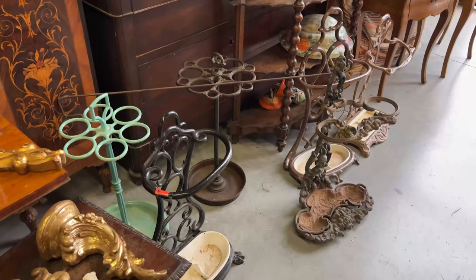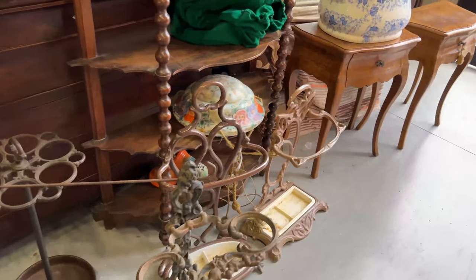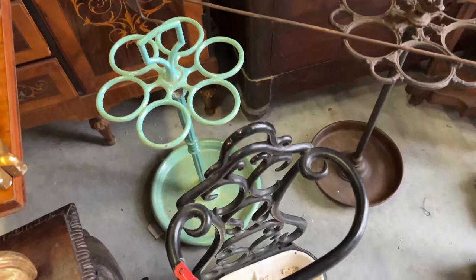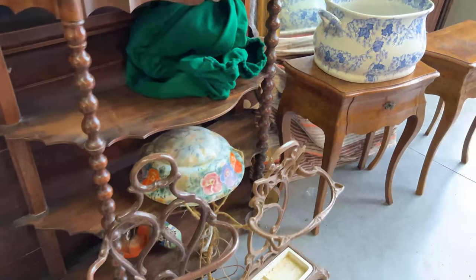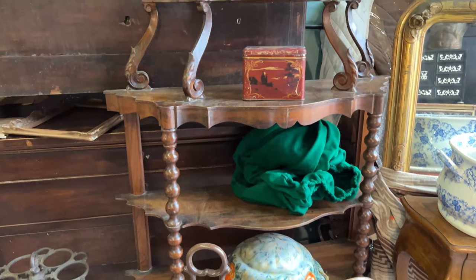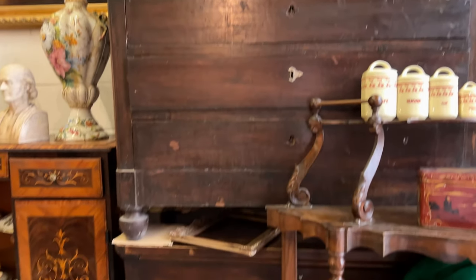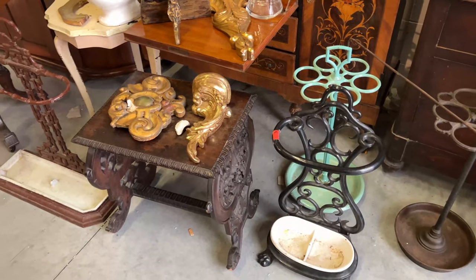That'd be great for makeup. Love these. These are great umbrella holders. Unfortunately, I didn't see any prices on these. There was one with a sticker, but with no price on it. So cute. Great shelves. And little spice sets. Oh, nice. Cute bench.